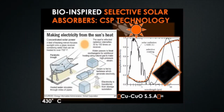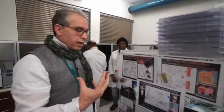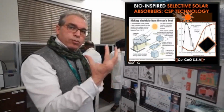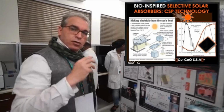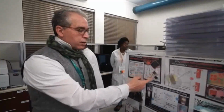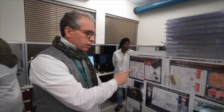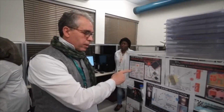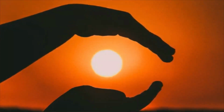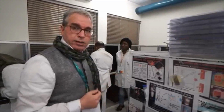Other materials on which we are working are materials for solar power technology, such as these ones, for example. As you can see, these coatings are black because they have the property to absorb light from the sun and transfer it in the form of heat. These coatings are mainly used for CSP technology, concentrated solar power, which is the other form of solar conversion parallel to photovoltaics.